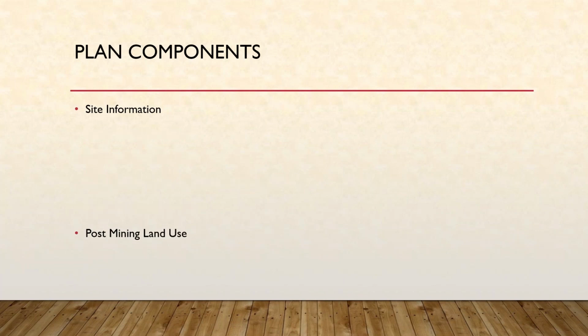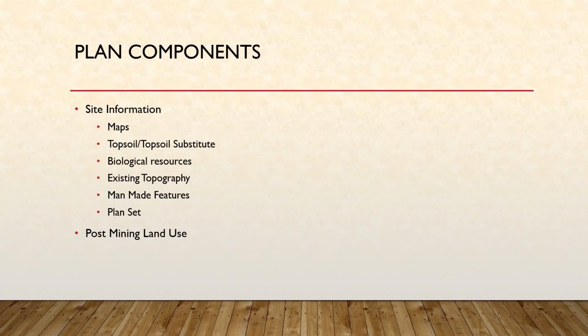So at the start, we'll take a look at site information. We need to have some information about that property before mining begins or before reopening a closed mine from prior operations. And that includes the lay of the land. Those maps are going to provide the general aerial extent of the operations, the parcel ownership, the general location of the parcel that is being proposed to be mined.